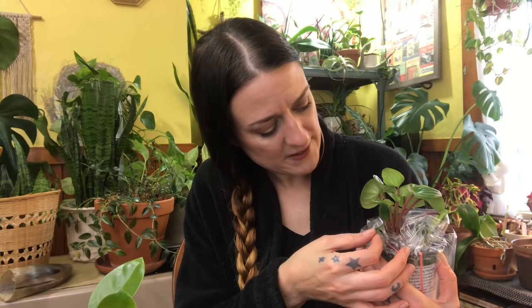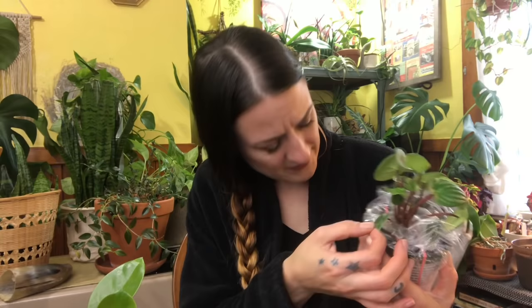The variegation is pretty light on it, so I'm gonna give it lots of light and see if I can get that to bump up a little bit. I can see lots of new growth in here too, so it looks really healthy. So despite this being kind of a mess, it is a nice big plant and it is a beautiful plant, so I'm not mad about it.